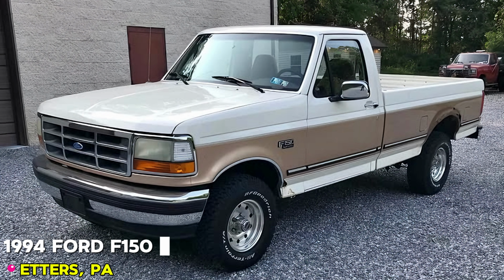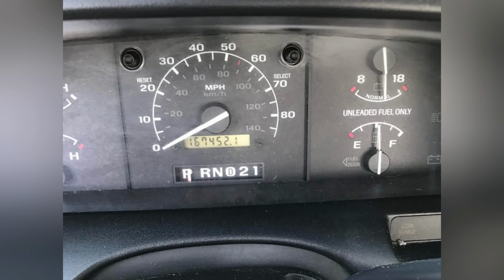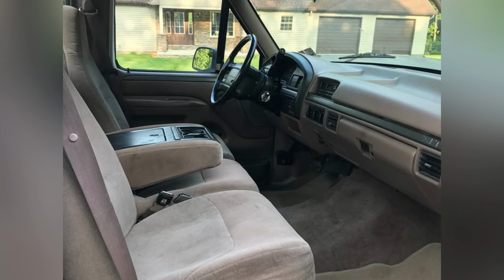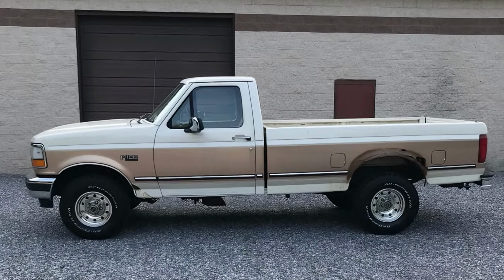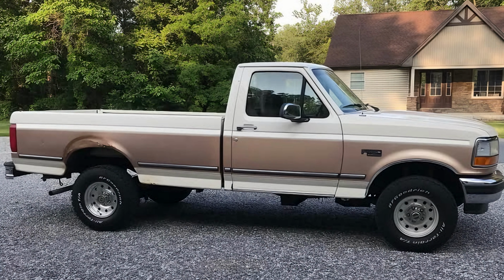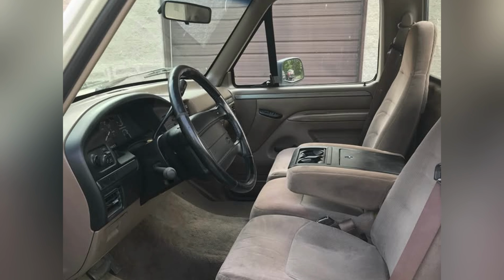1994 Ford F150, price $2,800, it has traveled approximately 167,000 miles. Finished in white with a tan interior, it features an automatic transmission and runs on gasoline. Under the hood is a dependable 5.0L V8 engine paired with a smooth-shifting automatic transmission. The truck comes equipped with cold air conditioning and a comfortable interior that remains in nice condition.